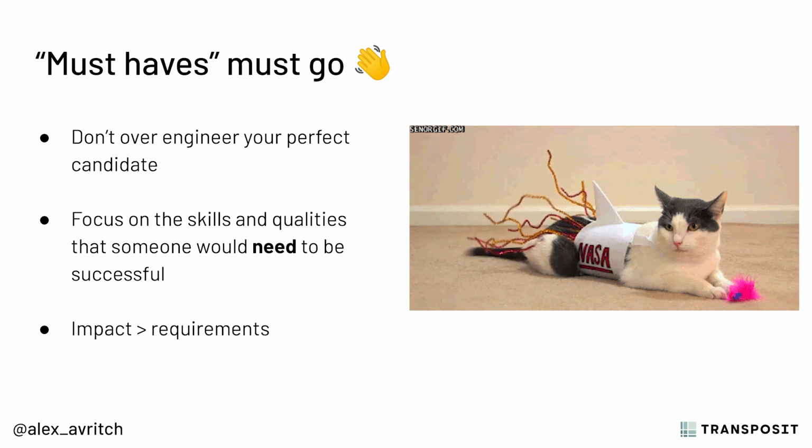Again, we talk about this need of 5 to 10 years of experience, needs to be able to collaborate across 45 different teams and have that experience as well. But honestly, is that something that someone really needs to be successful right now, or is that something that they can learn on the job?